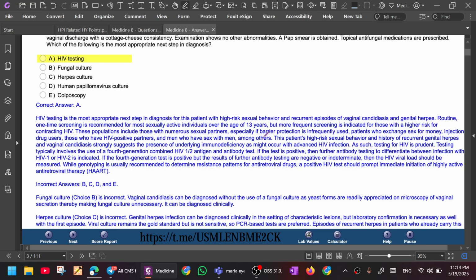What is the fourth generation test? Is there any name for this test, or is it called fourth generation? I never heard this. 4th-generation combined HIV 1-2 test. Is it like a blood test? It is like a blood test. I guess that's the name. It is the HIV P24 antigen. Oh yeah, it's like an antibody antigen test. Okay, got it.